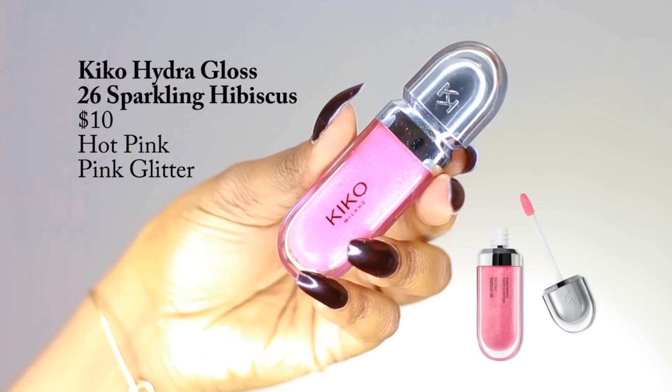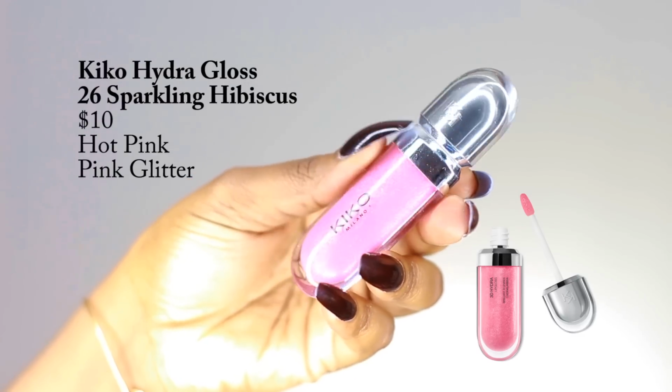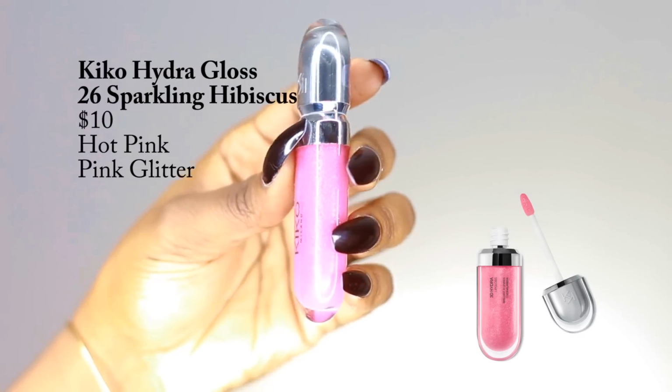The Kiko Hydra Gloss in Sparkling Hibiscus, however, is more of a hot pink, and it's going to give you more of a party gloss than an everyday gloss. I don't typically wear this one every day just because it makes my lips look extremely bubbly pink, and that's not really my style every day.